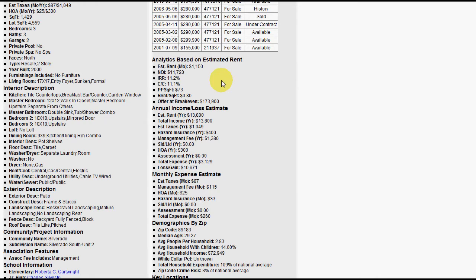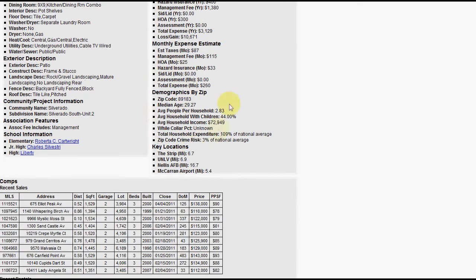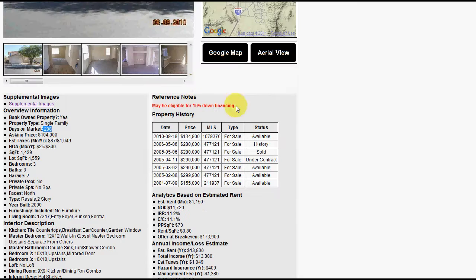Now, below this, you're going to find the analytics that my software calculated. And most of this is either self-explanatory or you probably want to look on my website and see what all these things mean, like C over C is cash over cash, and what does it actually mean to you. Then you're going to find demographics, key locations, how far is it to the Strip, Nellis, that sort of thing. At the bottom, you're going to find the comps my software selected, both for sales comps and below that rental comps. These are the comps my software chose from all the possible properties as reference points, and this is the data upon which the data above was based.